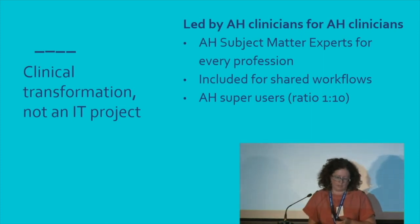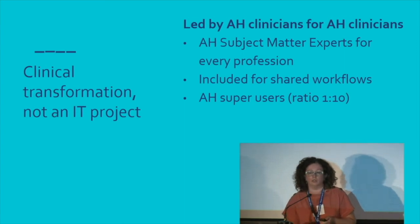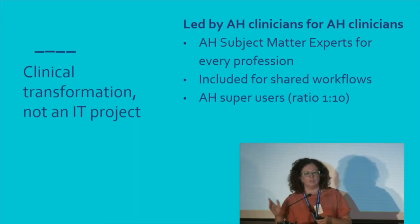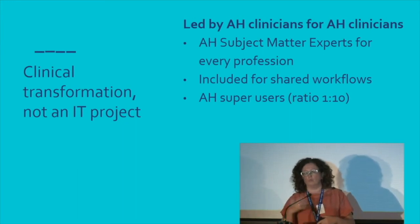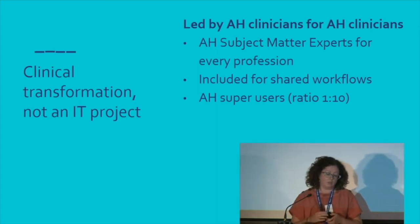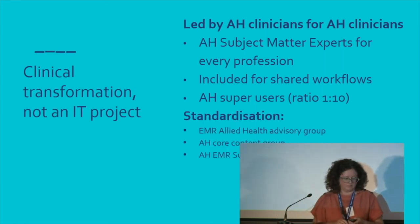They were great. We made sure as much as possible that allied health were included with any shared workflows, so multidisciplinary decisions. So is it around case conferencing? Is it around managing wounds? Where you've got a number of professions all working together. And just to let you know, our allied health super user ratio was 1:10 that we used at the precinct.